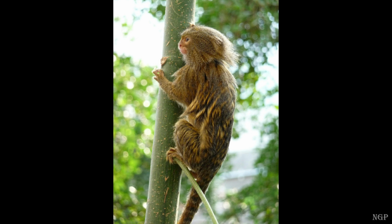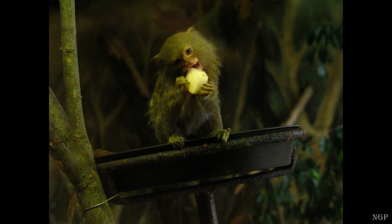Diet. Marmosets are omnivores, which means they eat a variety of foods. Their diet includes insects, fruit, tree sap, and other small animals. Pygmy marmosets love the sap of trees.